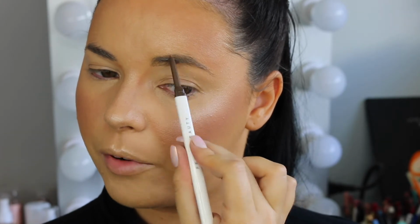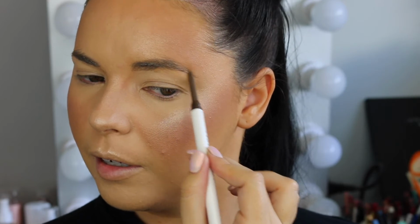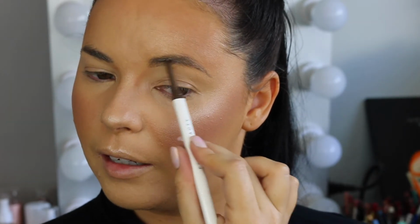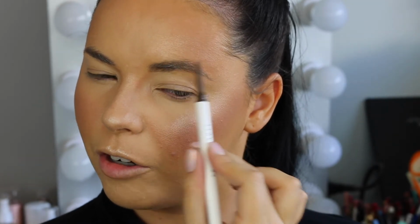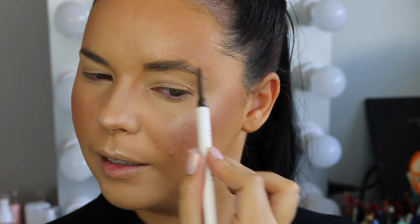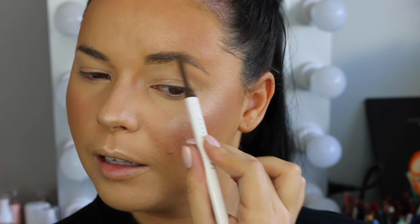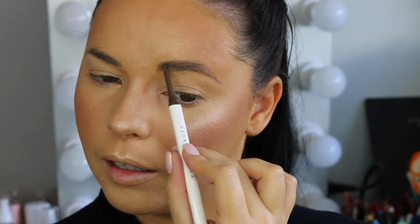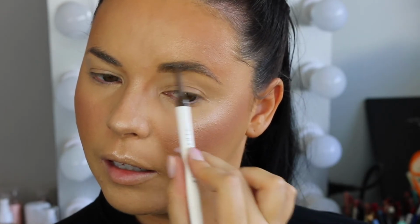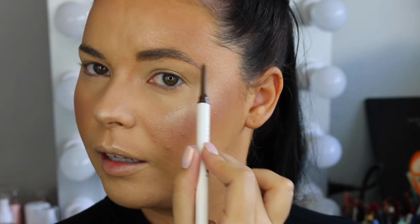And then I go on top of the brow just to get that shape that I'm wanting. And then I like to go through and start flicking the brow pencil along to create more natural brow hairs. You can just see the difference from one brow to the other.